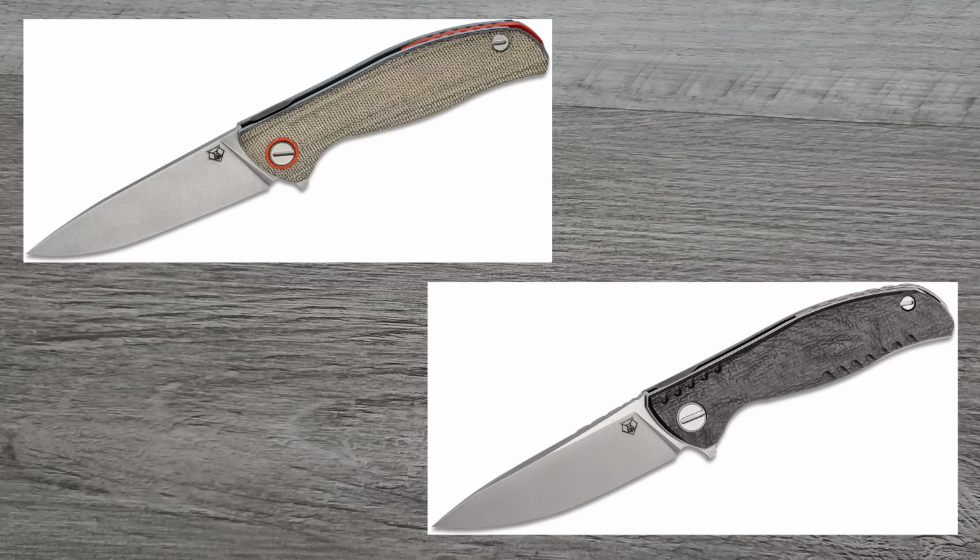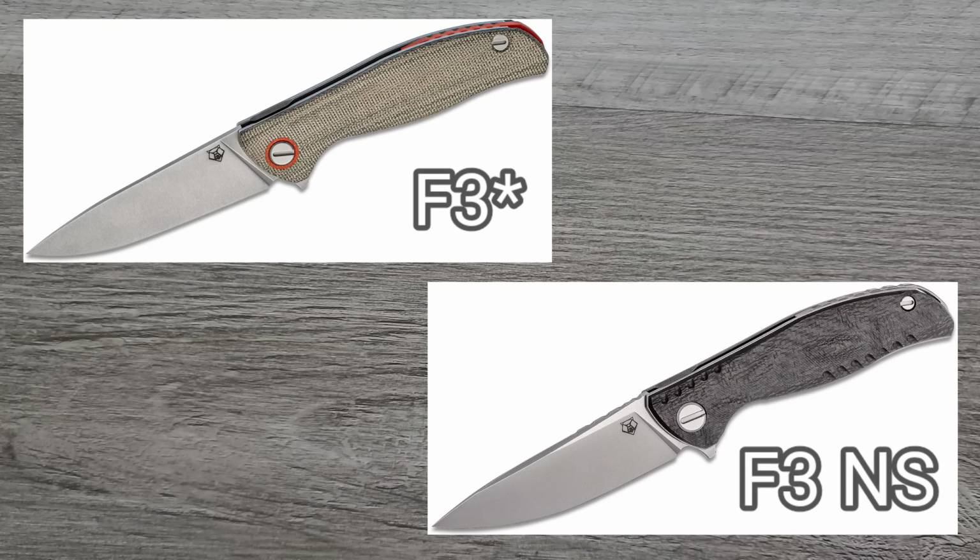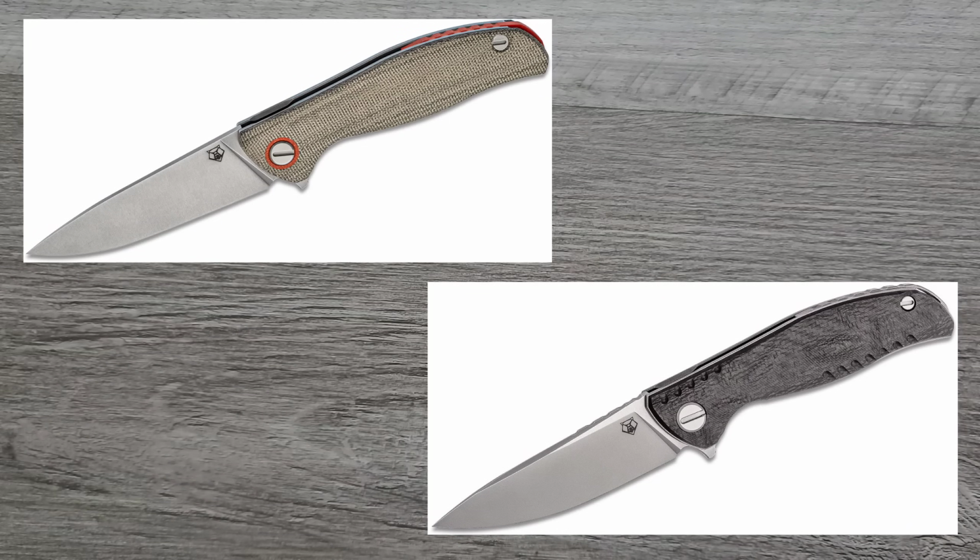Two much more expensive items, right? We're going to start off here with the Shirogorov. Number 9, second to last, is going to be the Shirogorov F3NL or NS. This is, in my opinion, the greatest Shirogorov knife that has ever been made.